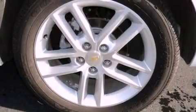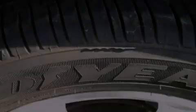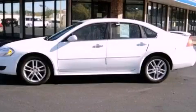With an EPA estimated rating of 27 miles per gallon on the highway, this automobile helps leave money in your pocket where you want it. We invite you to contact us today to learn more about this vehicle.